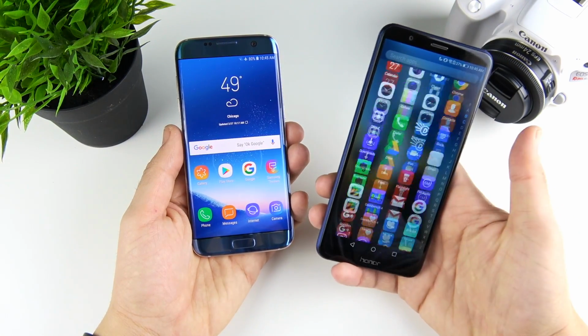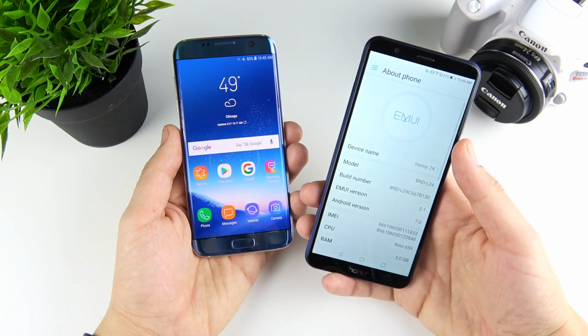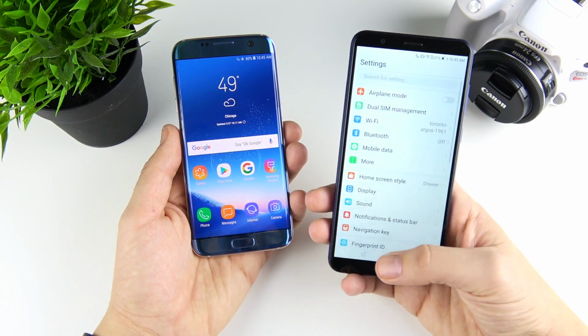Now on the Honor 7X, you will get EMUI here on this device, which kind of looks iOS-like in my opinion, but overall it's pretty clean software.